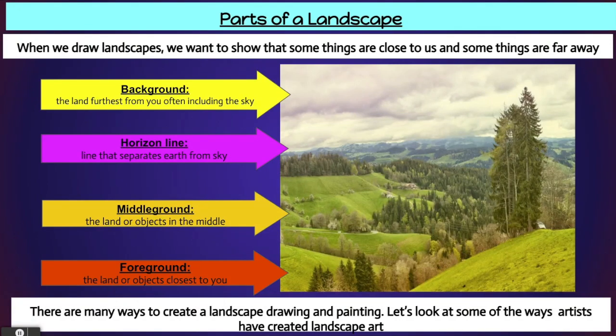Hello artists, today we are going to learn about landscapes and how artists have created landscape art.